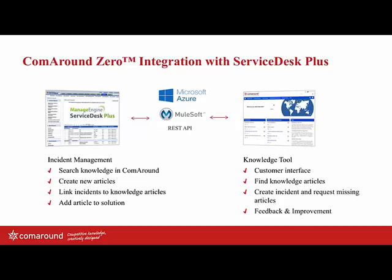So together with Inuit, we have created a few integrations with Service Desk Plus, and Matthias will soon show you how they can work. We use the latest technology, such as REST APIs, MuleSoft, and Microsoft Azure for integrations. And I've taken up enough time of yours right now, so please, Matthias, show our audience what they signed up to see.